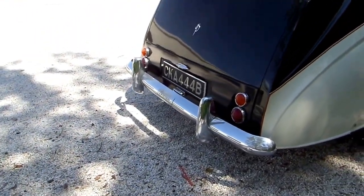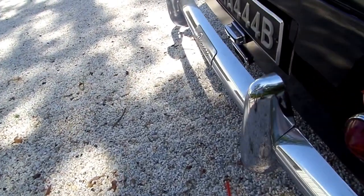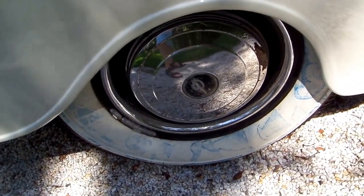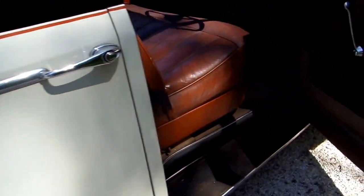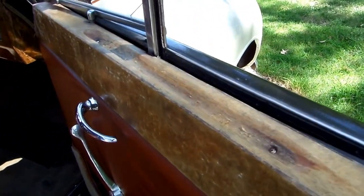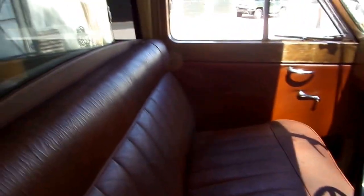Chrome and brightwork on it is pretty good. In fact, for age and what the car is, I'm going to say it's very good. There's some pitting and there's some wear, but all in all, not bad. You can see a little bit on the edge of the hubcap. As I said, the leather interior is pretty parched due to time and heat and everything else. There's some still pictures of the motor. It runs extremely well. Does everything it's supposed to do.